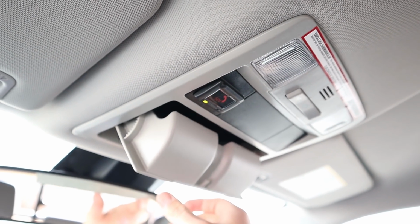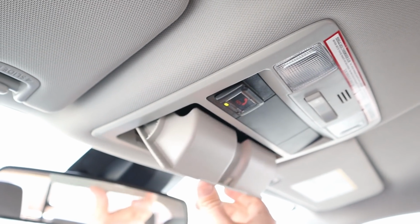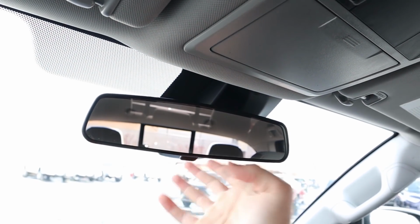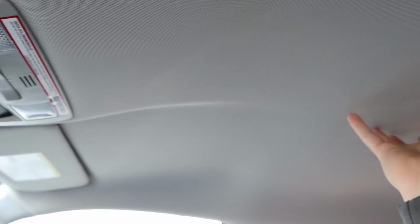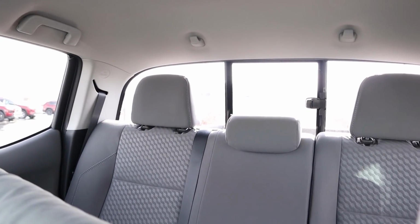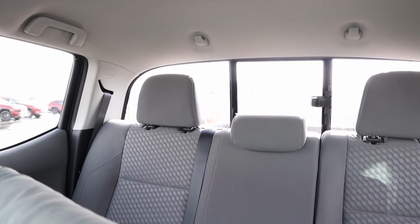Here is the top. We do have a sunglass holder that dramatically pops down. Just a traditional mirror. It does have a dimmer built into it, just a manual one. And then you guys can see the full headliner. If you are wondering, there is an operable rear window, but it is manual, so there's no button. You have to just go open it with your hands.